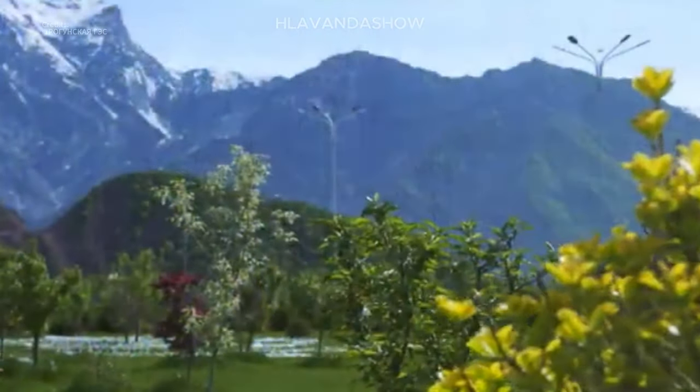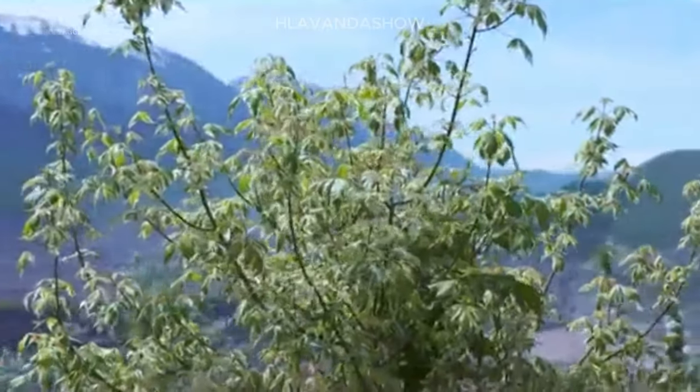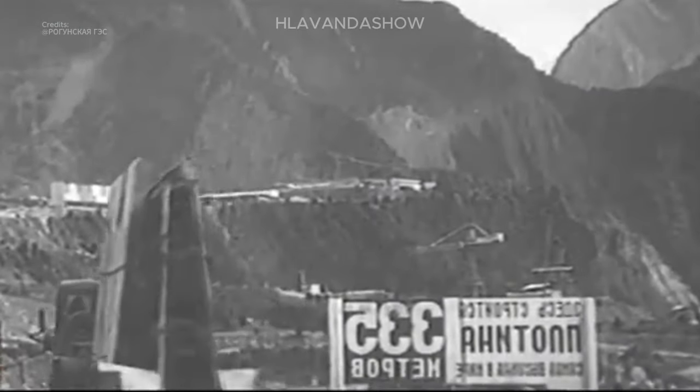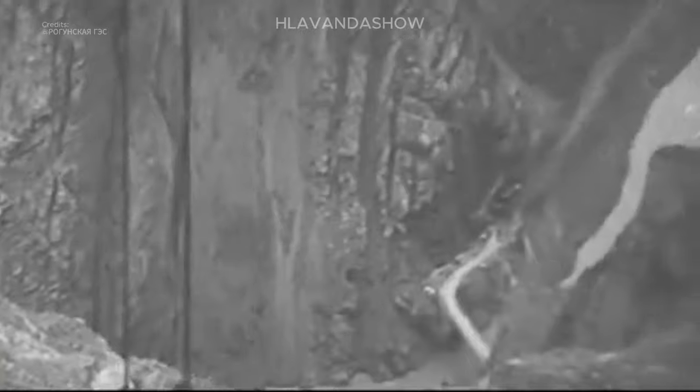The Rogun Dam is not merely a large structure, it is a complex interplay of engineering marvels. Its design, a high-rise rock-filled dam, is a testament to the ingenuity of engineers who have overcome the challenges of the rugged terrain.